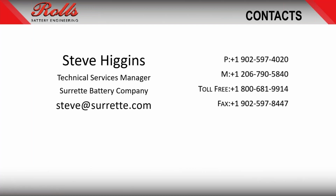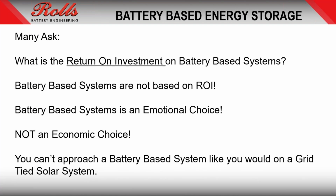One of the most important things to remember about battery-based systems in general is, a lot of times when you start talking about solar systems, the number one question you get is, how much is this going to cost me and how much do I need? The number two question usually is, what is the return on investment? You want to be really careful and cautious about the return on investment on systems, especially battery-based systems. When you start talking about grid tie systems in general, you're trying to lower your electricity bill.